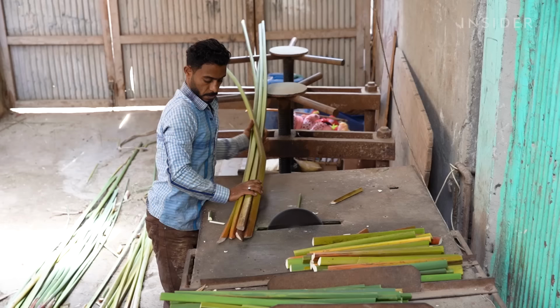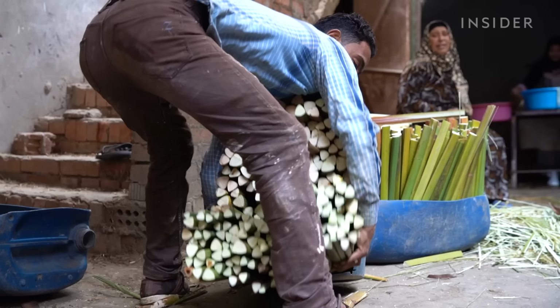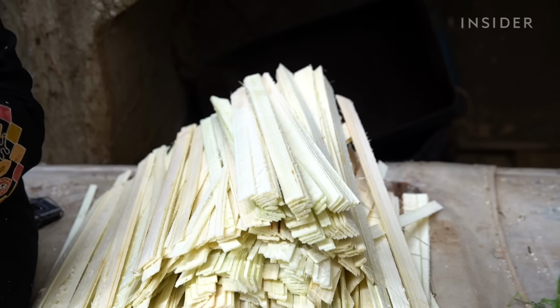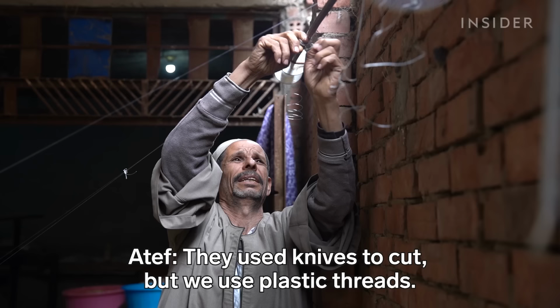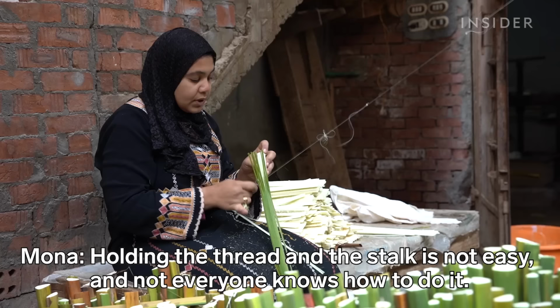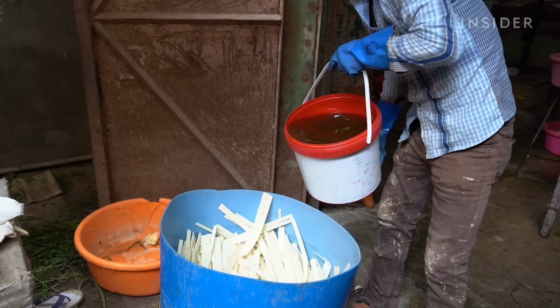They chop the stalks based on the size they want the paper. Then, workers spend the entire day cutting the papyrus into thin strips using a fishing line. This method is more efficient than the ancient process. But it's still exhausting. The strips soak in hot water mixed with potassium hydrate for a couple days. The chemicals speed up the fermentation process.